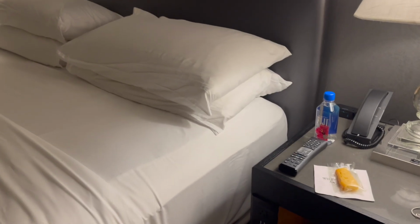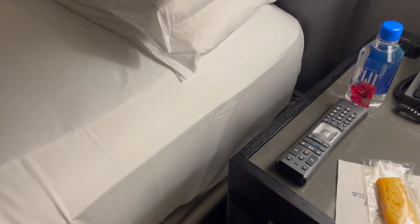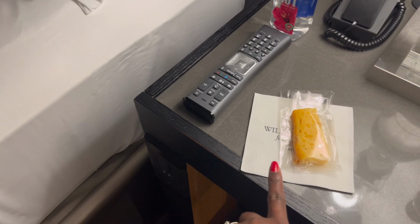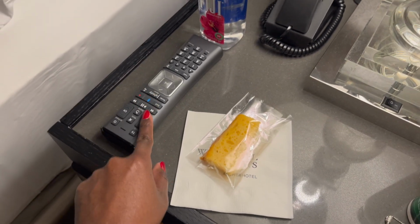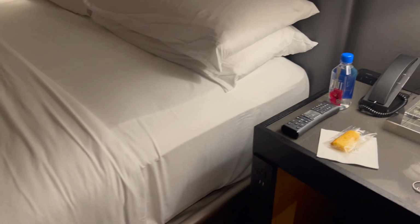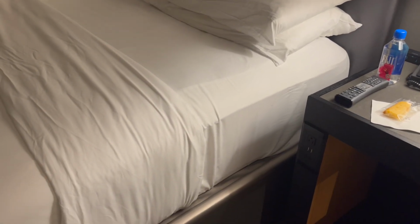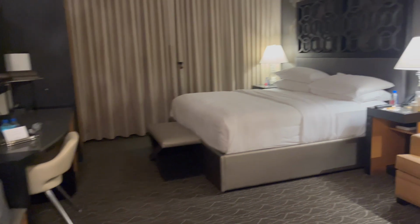I realized I never did my room tour, but I love hotels with turndown service, and they give me a little sweet treat. Remote right by the bed, water, like come on. I love turndown service. I'm gonna have to start doing this for myself at home. So good. I realized I never gave you guys a room tour. So here is the room.